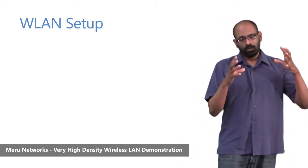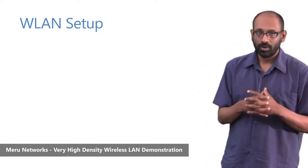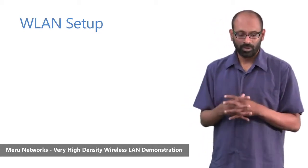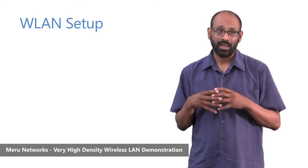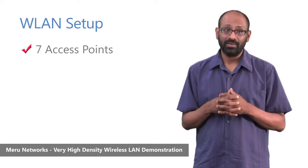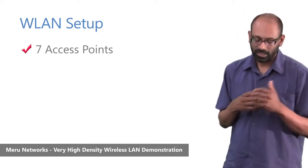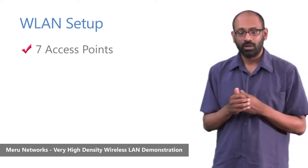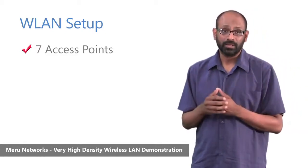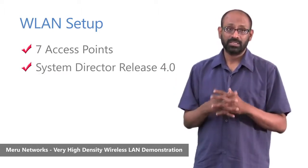So this was the environment, in other words, the end user environment that we just talked about. In terms of the wireless LAN infrastructure that was created to support this application workload as well as the end user workload, we had 7 access points. These were 802.11n access points, which was a mix of Meru's AP300 and 320 and the 320i, which are dual radio 802.11n access points with external antennas and internal antennas, running our production System Director release 4.0 with all standard capabilities and standard features enabled.